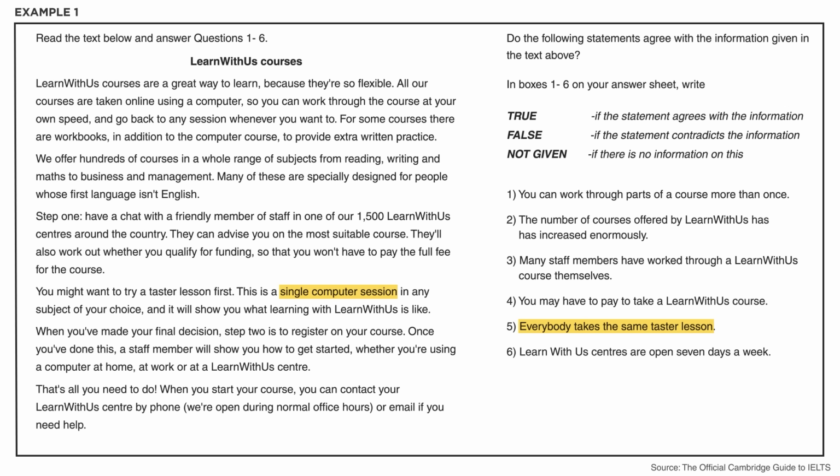But immediately after is another line that says "in any subject of your choice," which means that people might take different tests or lessons depending on the subject they are interested in, which means statement 5 is false. Everybody does not take the same test or lesson. The answer to question 6 is false.